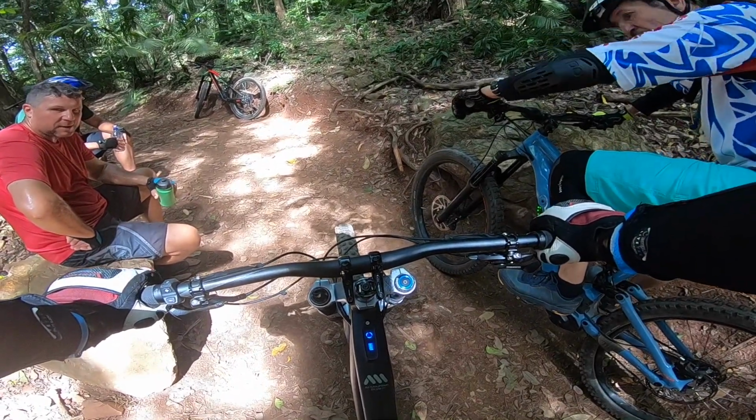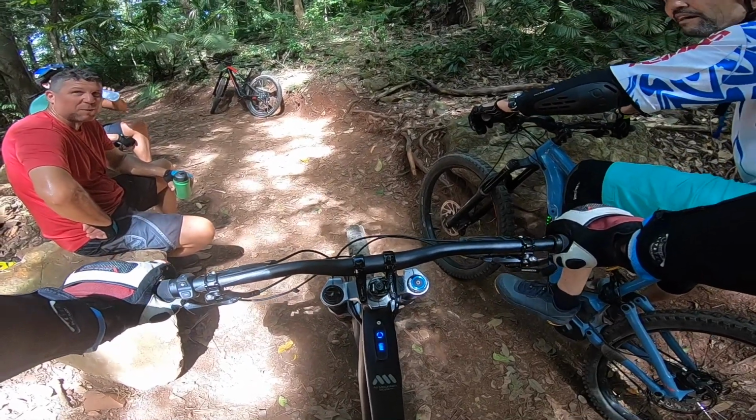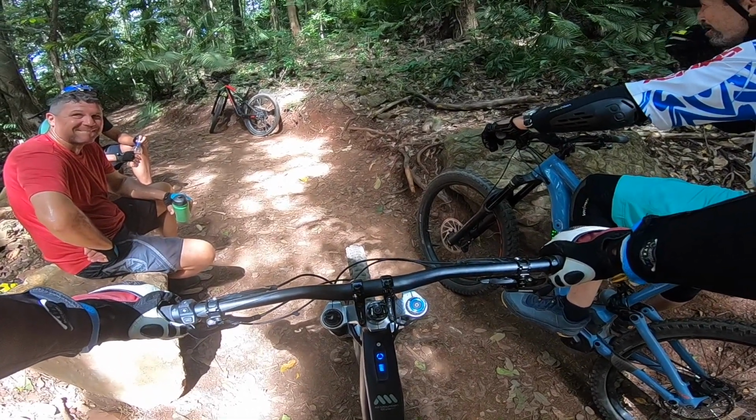This one's hardly used any battery power too, you know. Yeah, that's got 750 watt, hasn't it? What's that? Must have been pedaling more. Yeah. Well, I had to because there was a couple of old guys behind us on normal bikes that were putting us to shame.